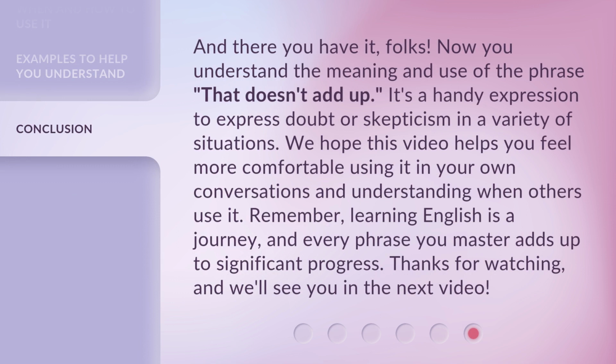And there you have it, folks. Now you understand the meaning and use of the phrase, "that doesn't add up." It's a handy expression to express doubt or skepticism in a variety of situations.